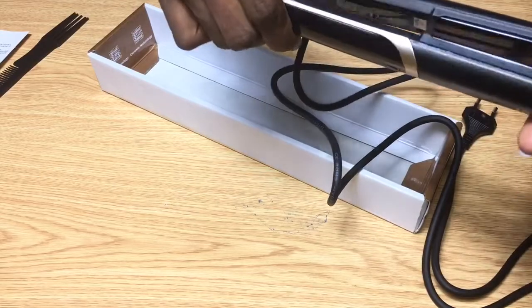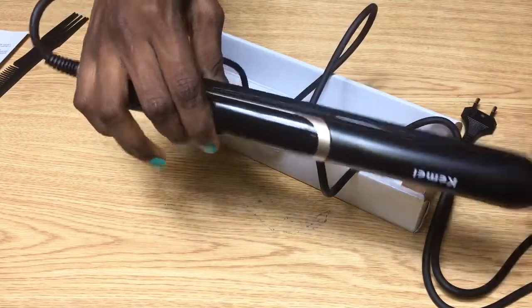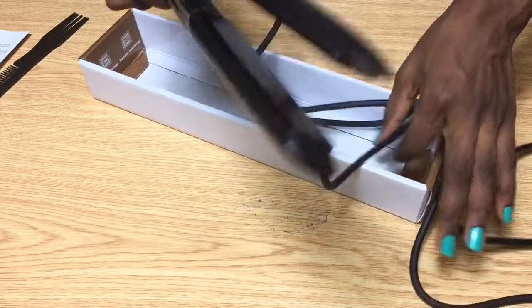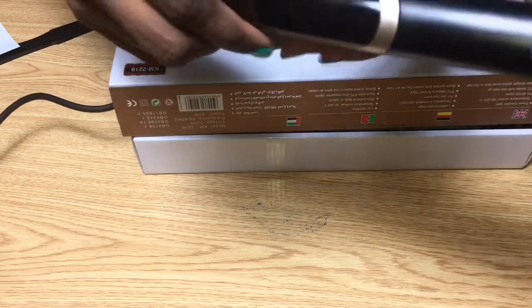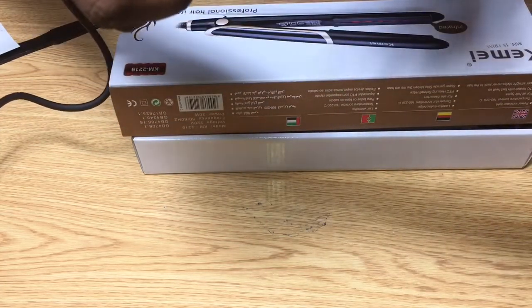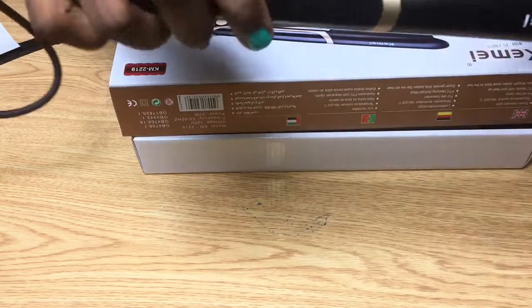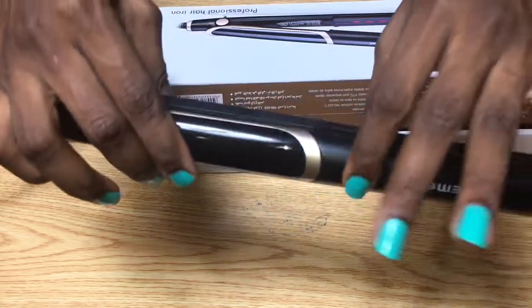And guys, this is how the straightener looks. I've not tried it yet. I think I'll be trying it by the weekend. And guys, there's a warning saying this product should not be used in the bathroom. It's written right here in the middle. So it's restricted from the bathroom, and I cannot use it there.